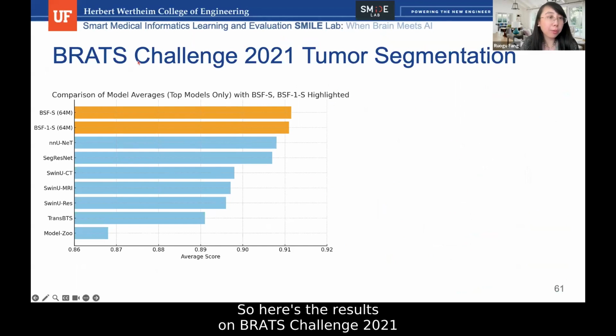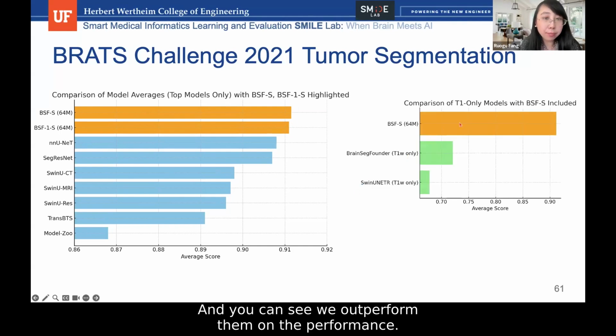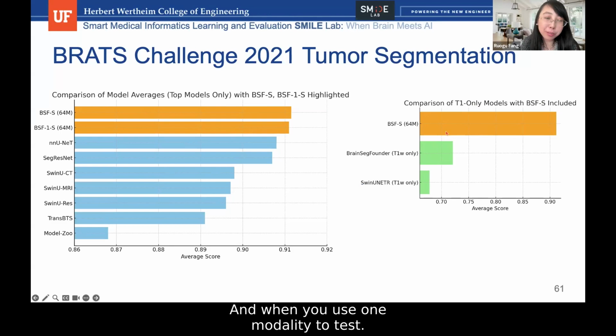Here are the results on the BraTS Challenge 2021 tumor segmentation, where the top two, green and orange, are our models, which are pre-trained using self-supervised learning, and below are the supervised learning models. You can see we outperform them. More importantly, when we train on two modalities but test using only one modality, our model also outperforms the other models significantly.